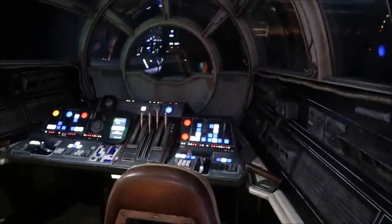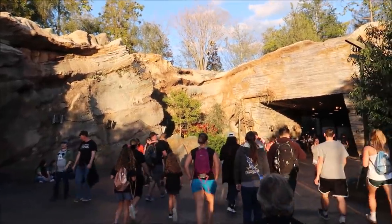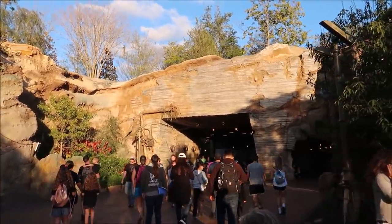Oh, that was great, wasn't it? All right. I think the most important thing about riding Smugglers Run is the people you ride with. That family was phenomenal. I loved it. They were in such great spirits. You gotta love the ride when it's like that. Now we're gonna make our way out of Galaxy's Edge and more towards the front of the park itself.